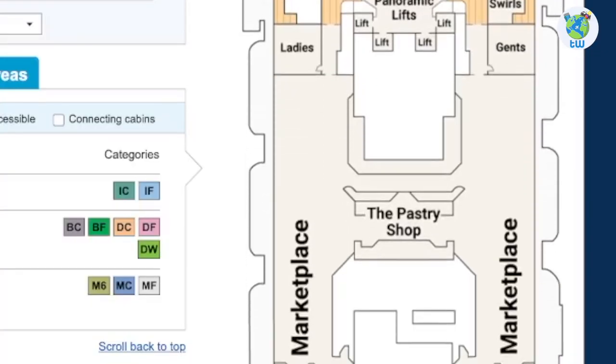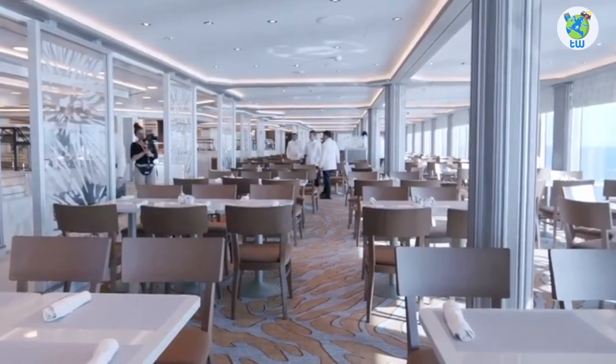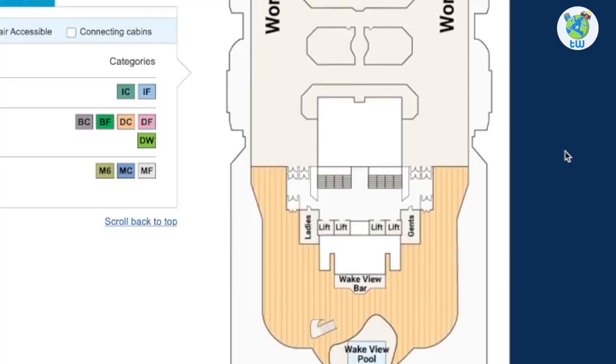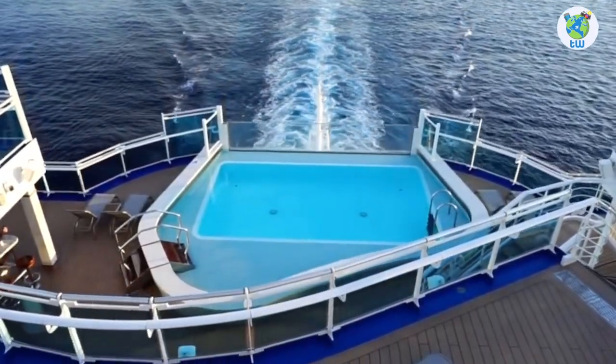Further back is the World Fresh Marketplace. That's the complimentary buffet that offers international food varieties and plenty of food choices. And aft is the Sun Deck, Wake View Pool, as well as Wake View Bar.